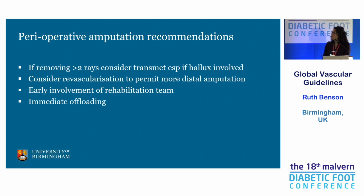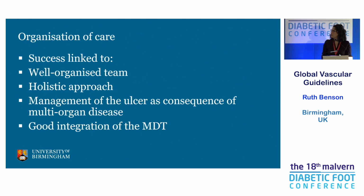We're considering revascularization even if we know a patient needs an amputation, but if we can get a patient from an above-knee amputation to a below-knee amputation, then revascularization is supported. Very early involvement of the rehabilitation team, which we know is absolutely vital. They don't just perform a practical role for our patients, but also an informal counselling role too, and then immediate offloading, especially if it's just digital or ray amputations.